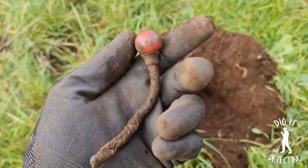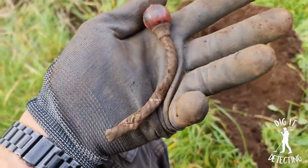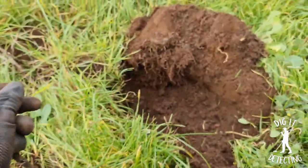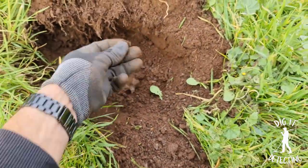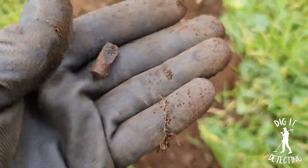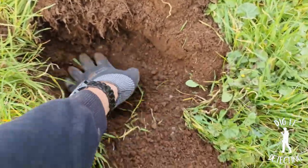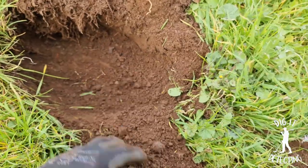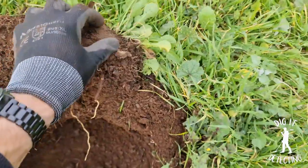Right, so it's not a marble. Well, it looks like it, doesn't it? But it's like a little fancy topper thing. And I hit him with a shovel too, because I was just digging like a madman. Crazy. And sliced straight into him. But I'm not detecting this. I'm just humming around with a shovel, so it's likely to happen.